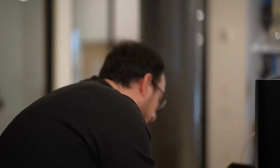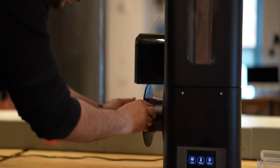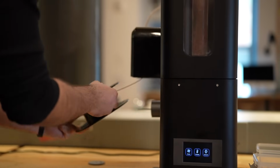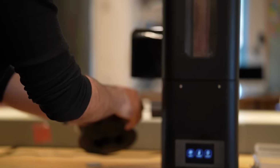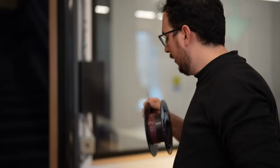Okay. So I just want to show you how you remove the spools. So the first thing that you should do is remove the butterfly screw, which is quite quick, and you slide it out, and we're gonna cut a bit off the top, and we're gonna bring it down to the print shop. So come with me. Okay, let's go.